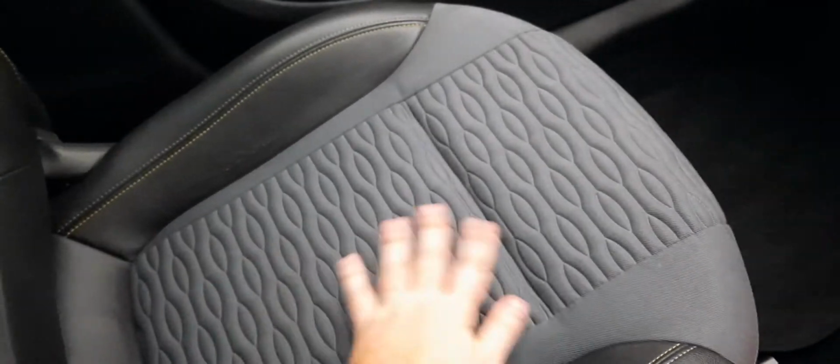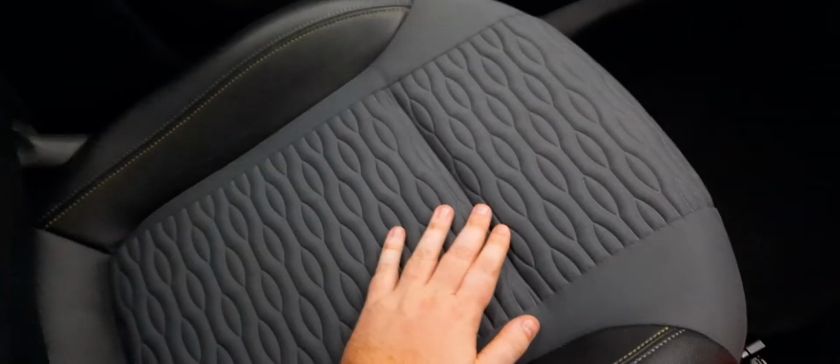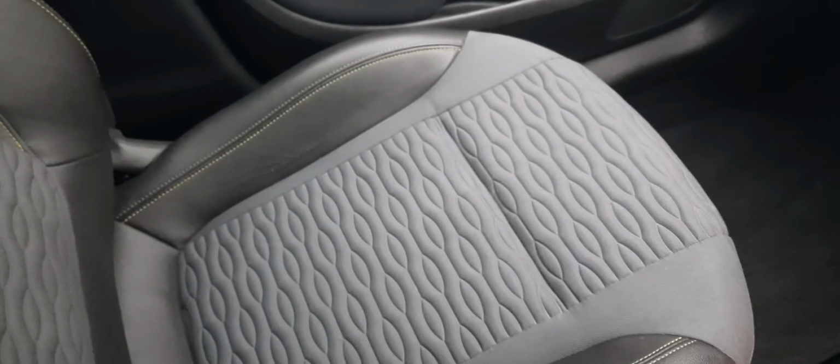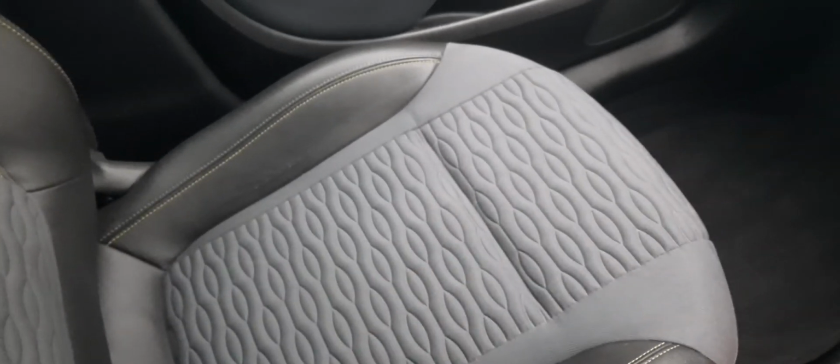Not in this car. We got gorgeous seats as well. Part leather. Great stitching all the way around. I just love the tactile feel of this. This is so comfortable. And it feels great against your body. A clothed body, of course, but it just feels absolutely lovely. I'm sat in this car right now and I really don't want to get out.